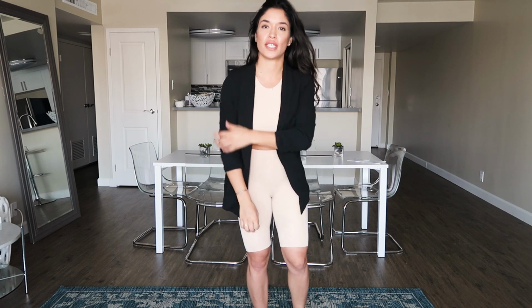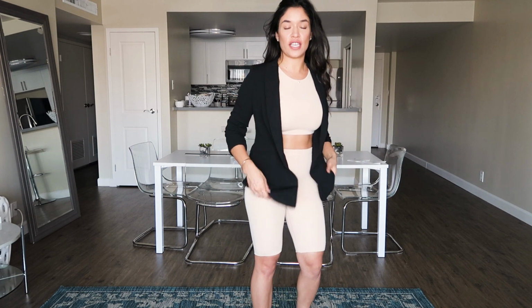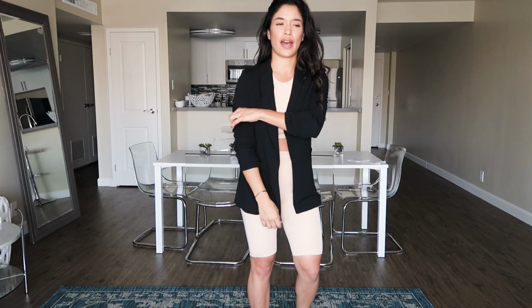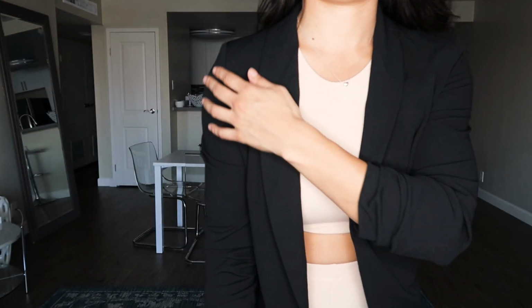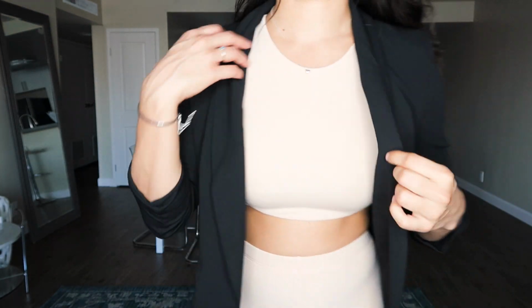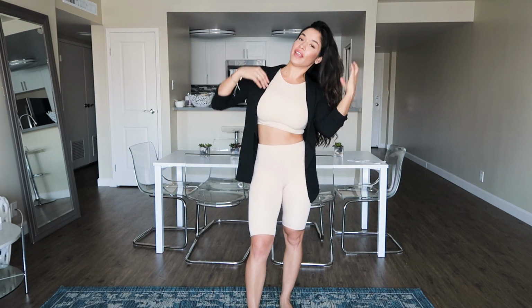Black, simple, you could dress it up, you could dress it down. You could wear it with outfits like this, you could wear it with jeans, and the material is very flowy. It's not super structured, so I also love that about it. The only thing I don't like is how the shoulders are already capped, if that makes sense. Let me show you. If you see, it might be a little dark, but they go straight on. So I wish that they didn't have that. But regardless, I love, love, love it, and I am happy camping with my purchase.